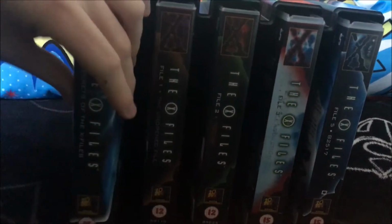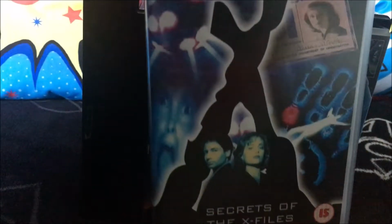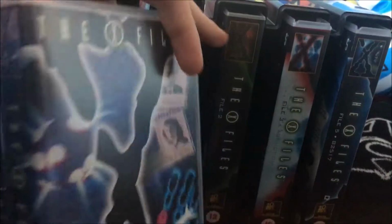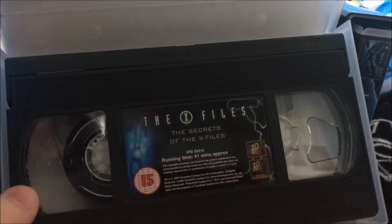So here we go. The first tape we've got right here is the tape that actually came with the box, and it's The Secrets of the X-Files. I've not watched this yet, but I'm going to at some point. This is sort of like a documentary type thing. Not to be resold, apparently. I think this is now included as an extra on the DVD and Blu Ray box sets. Inside it's pretty plain, you just get the tape, customised label, and this tape was printed on the 3rd of April 1996.